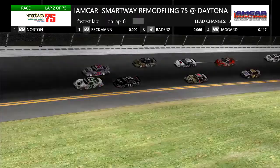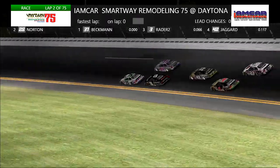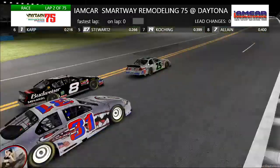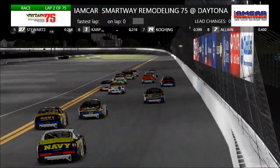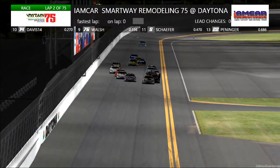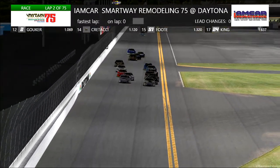2 laps complete this time by. And Kevin Norton on top, out front. Dylan second, Nick Rader in third right now as they come down to complete lap number 2 on the board this time by.